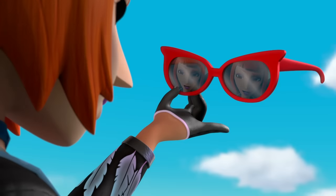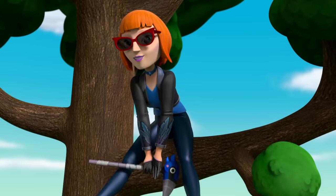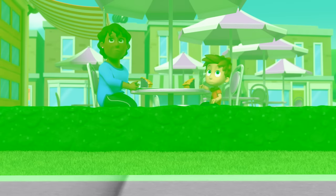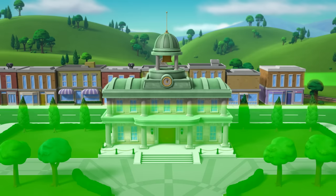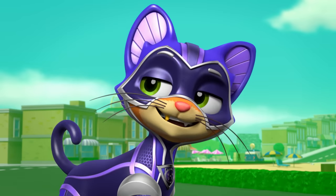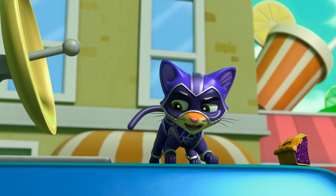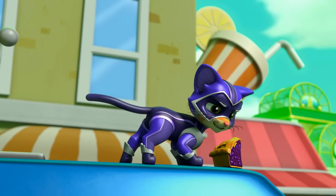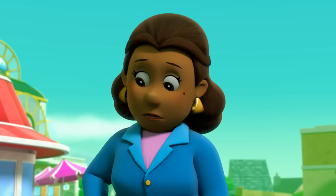Lady Bird, you are so clever and so gorgeous. I adore me almost as much as I adore shiny things. My plan worked perfectly. Attention, citizens of Adventure Bay! Inside this dome of energy, I can do whatever I want, and no one can get in or out. We need the PAW Patrol.